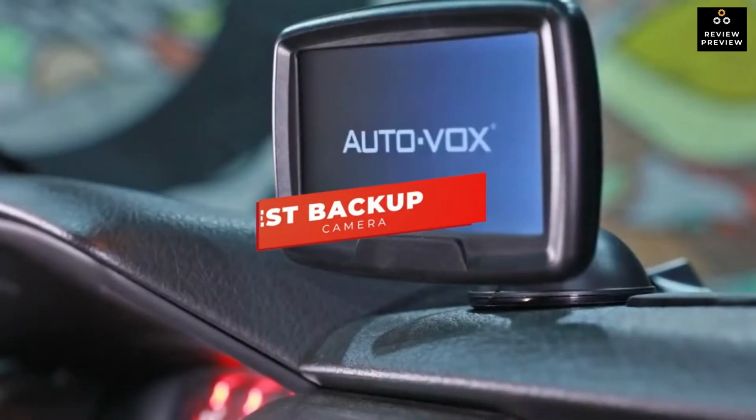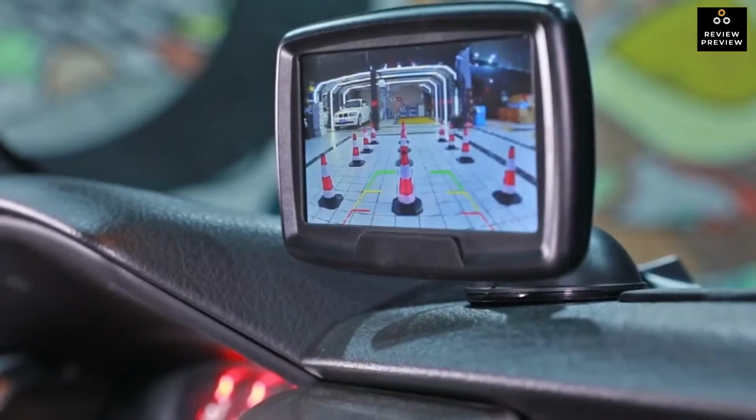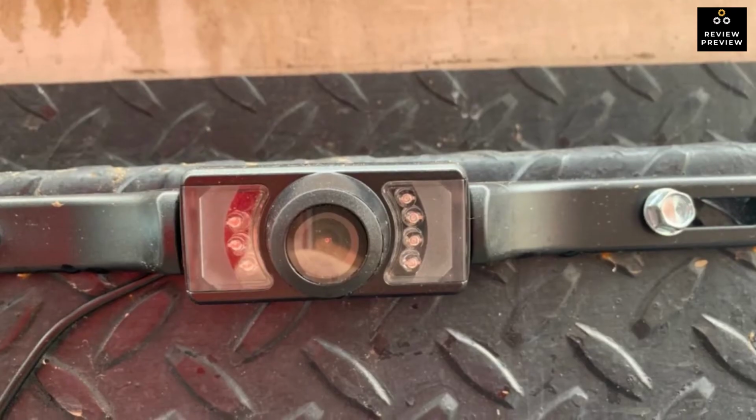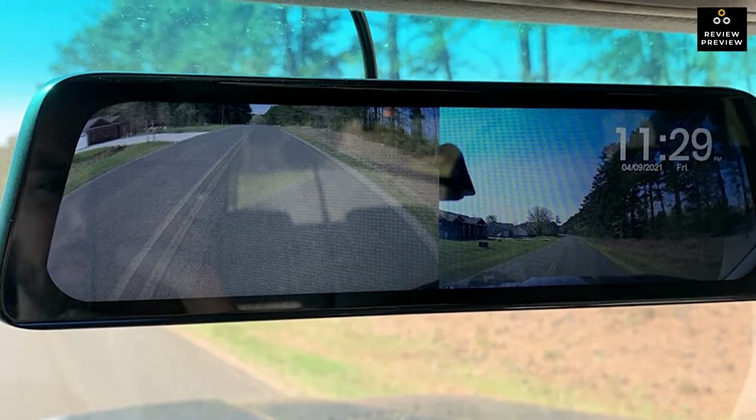I've included options for every type of consumer, so whether you're looking for an affordable entry-level option that has solid picture quality and reliable overall performance, or a higher-end option with stunning quality that replaces your rearview mirror, we'll have the backup camera for you.